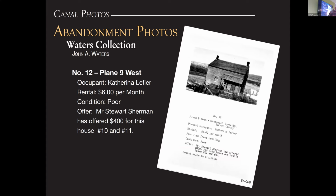So what are they going to do? Mr. Stewart Sherman has offered $400 for this house and also double house 10 and 11. Probably Lee's house, yes. And so there are several structures. It's an interesting record of some canal structures that are just not photographed, images that have just not survived in any other way.